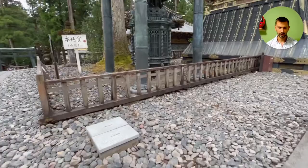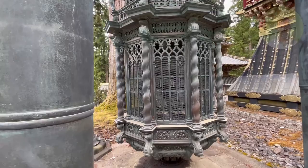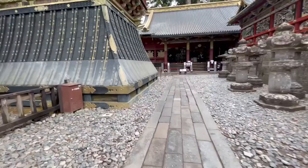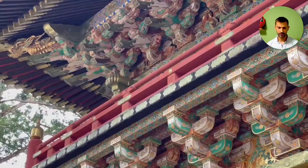Now, this large, very ornate hanging lantern was a gift from the Dutch East India Company. And just next to it, on the right, is the drum tower. On the opposite side of the path, you might have noticed another almost identical building, which is the bell tower, the only difference from outside being some of those carvings.